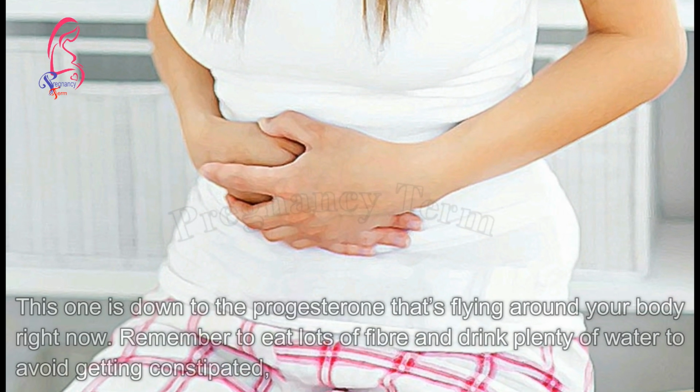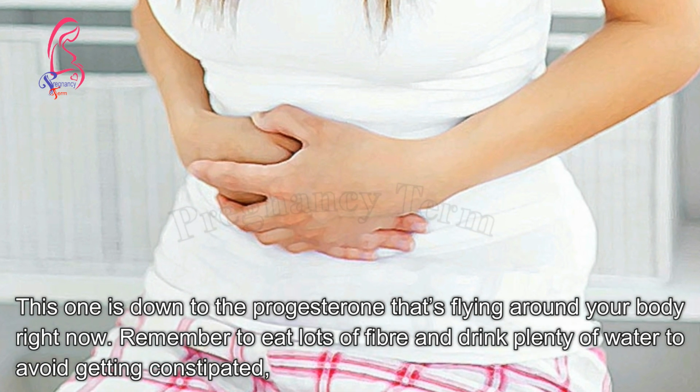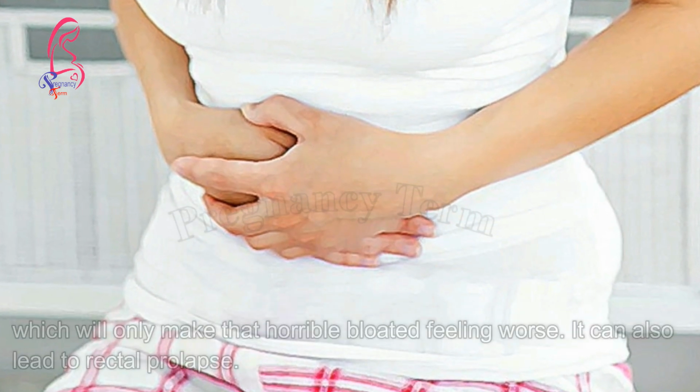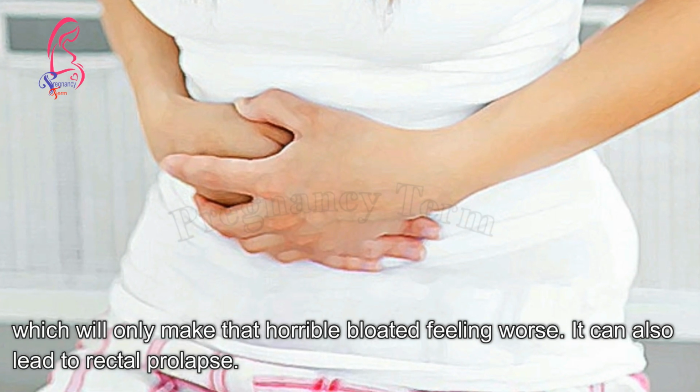Bloating. This one is down to the progesterone that's flying around your body right now. Remember to eat lots of fiber and drink plenty of water to avoid getting constipated, which will only make that horrible bloated feeling worse. It can also lead to rectal prolapse.